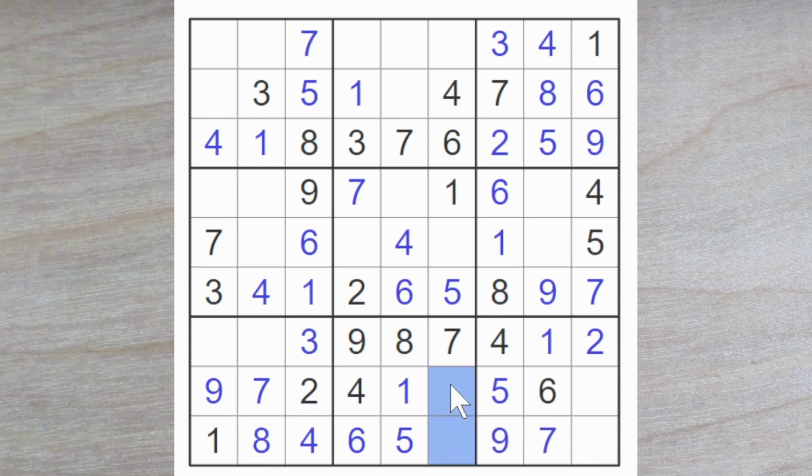A 2 and a 3 here. 2 is blocking over, so the 3 goes here and the 2 here, and therefore this is a 3 and this is an 8. What are we looking at here? We're looking at a missing 9 and a 8. Still don't know. Hang on. The 9 blocks over, the 9 blocks up. This is a 9, therefore this is an 8.